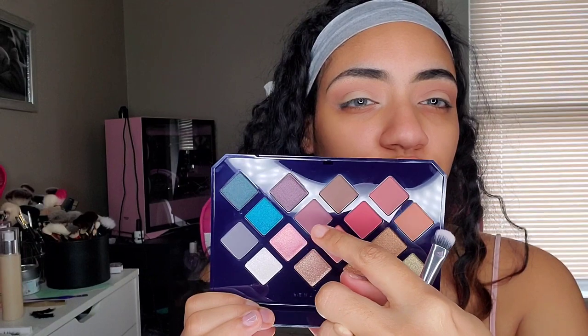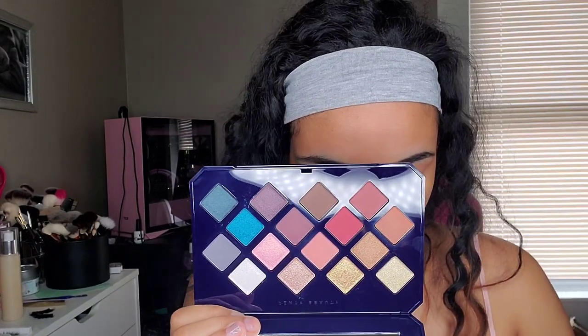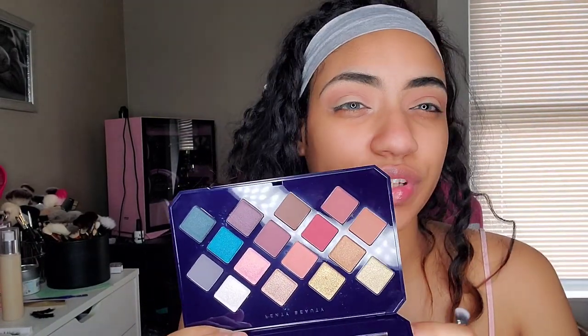So now that I am done with that, I think I'm going to take this purpley, plumish shade right here, which is called Fez Up, and apply that on the outer corner, again using the same brush.